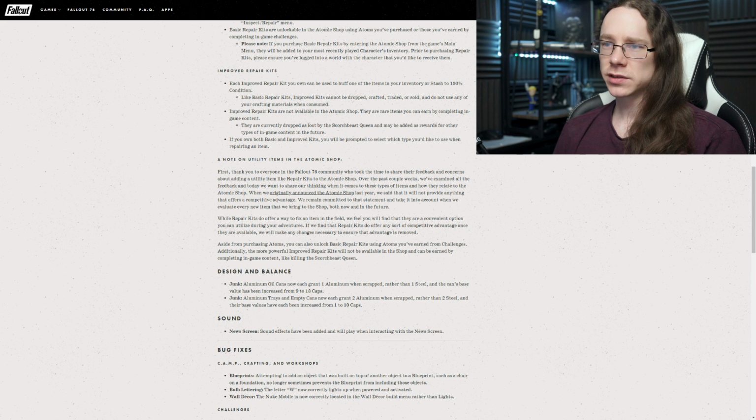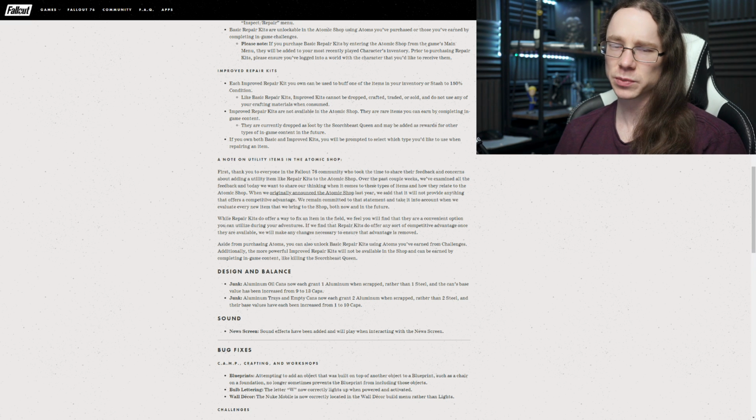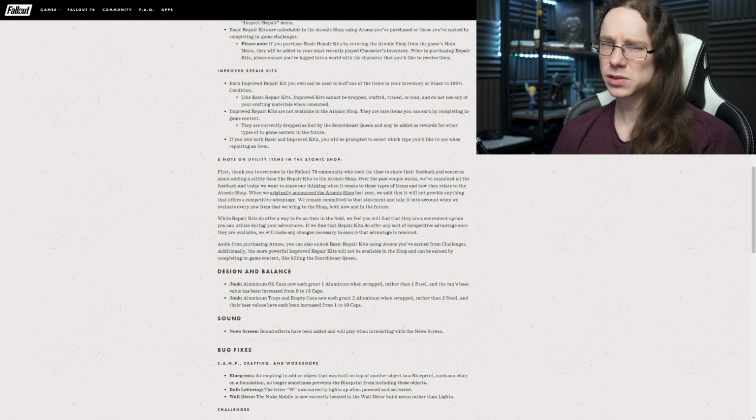So for me, what I think they should have done in this case is, for starters, scrap improved repair kits. Get rid of them. Gone. Should not be having those at all in any way, shape or form. I think everything that they do is seriously overkill. If I was doing this, what I would do is make basic repair kits a craftable item, maybe at a tinker's bench, something like that, and I would give them a very high material cost. Not ridiculous, but high. And I would include rare and hard to find materials in that.